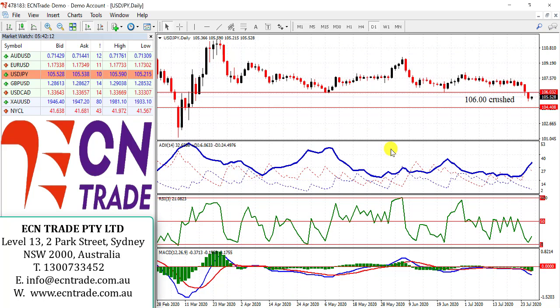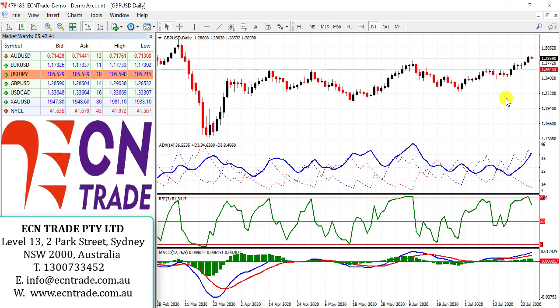Not only taking out the level of 106, dollar yen did take out the level of 105.55 as well, and now posts an intraday low close to this morning of 105.21. I do feel the market is a little bit oversold and time may be soon to take profit. I do feel there is a base coming in around 104.80 and therefore could see initial profit taking for dollar yen soon.